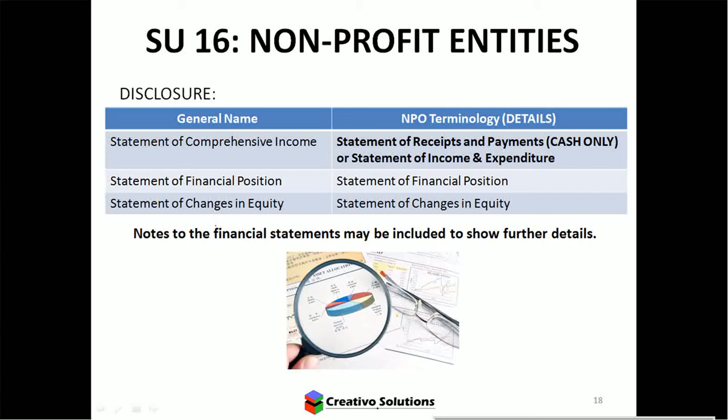Right, so there's the disclosure. What's different here? What do you notice there? What is different on that slide? Statements of comprehensive income is statements of receipts and payment. Okay, good. So when looking at a non-profit, is a non-profit going to have, how can I put it, operational expenses? Yes, but it's going to be what they pay and receive because they're running a club.